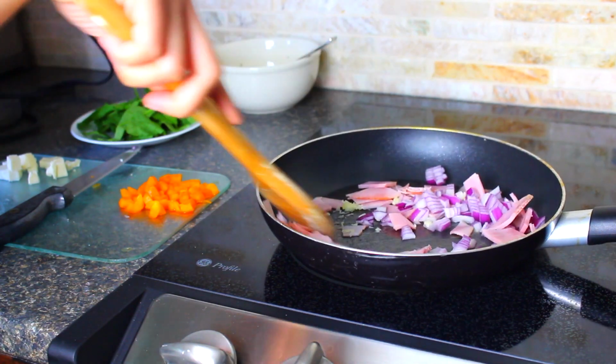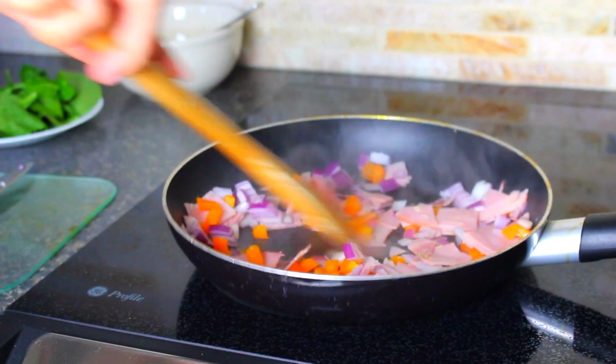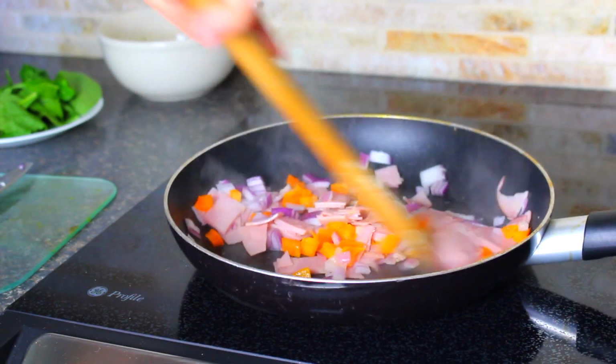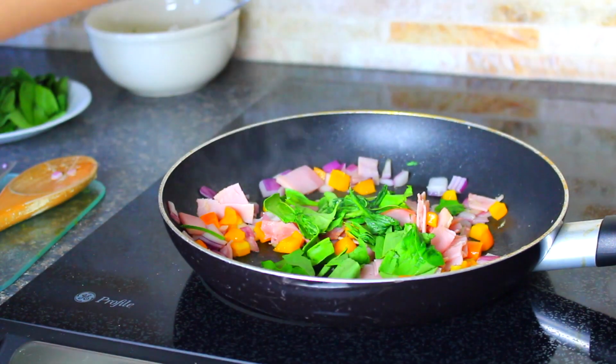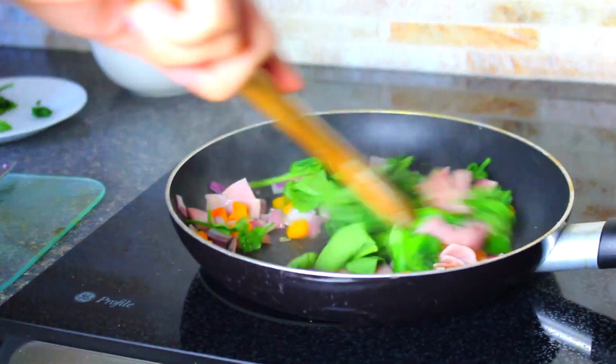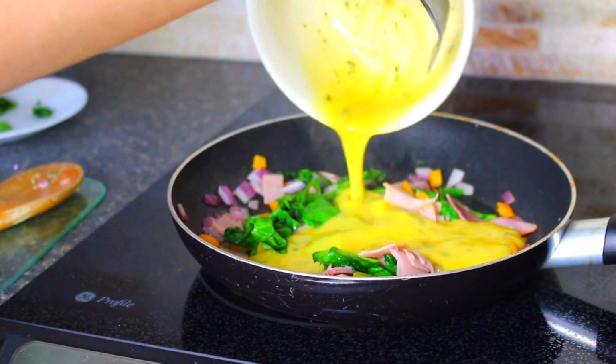Once I've combined those and they've got all the flavors and have started to cook up, I'm gonna go ahead and add in the bell peppers, mix that around. And I am also taking some spinach. Spinach, again, it's a great way to get in your greens and your veggies in a scramble. So I pretty much do everything but the kitchen sink in a scramble. And so I'm gonna let that wilt a little bit and then add in my eggs.